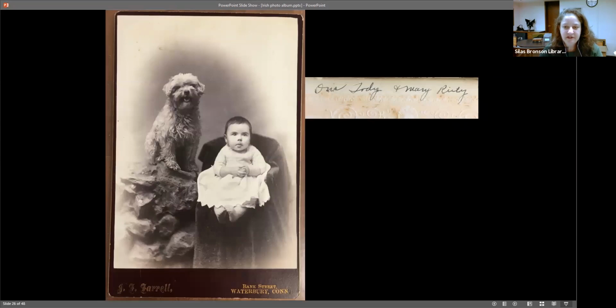I believe this is our Toddy and Mary Riley. So another photograph of children. And this was another one where I was able to figure out who this is. Mary Riley, or at least someone named Mary Riley, was born in 1891 to Irish immigrants, John and Bridget Riley, who worked in the factory.